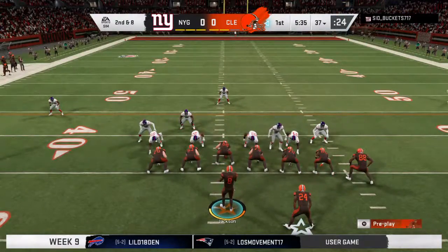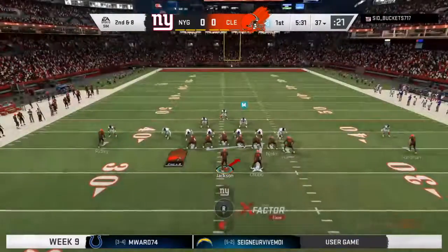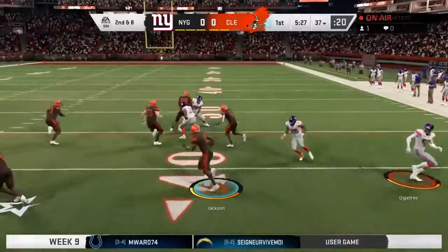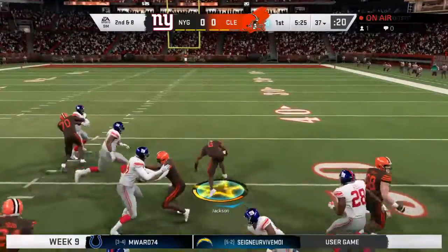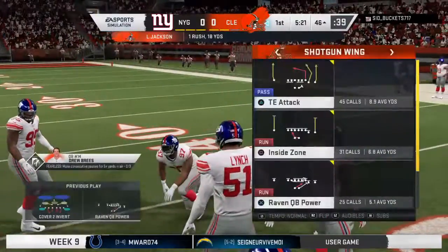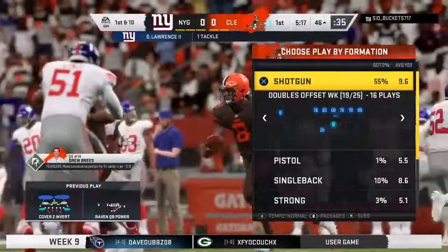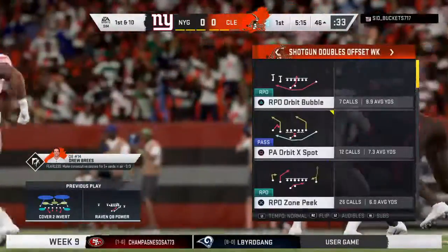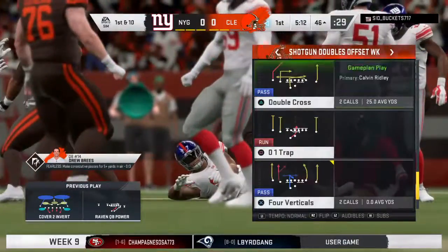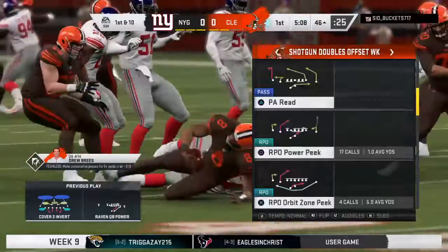So 2nd and 8 here after the pass play for 2 yards on 1st down. Check safety, check safety. He's got a 1st down and then some at midfield. And he takes it across the 50 to the 46-yard line. That one good for a 1st down pickup of 18 yards. 1st and 10 at the 46-yard line.